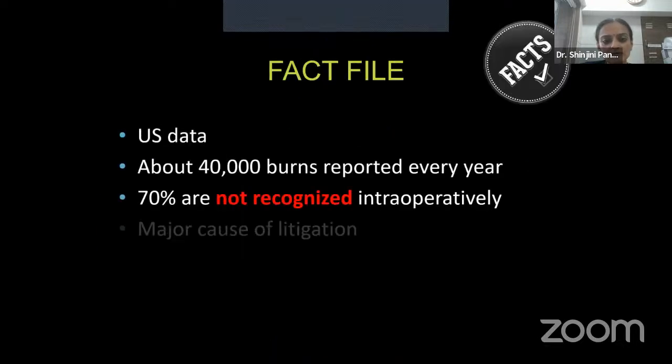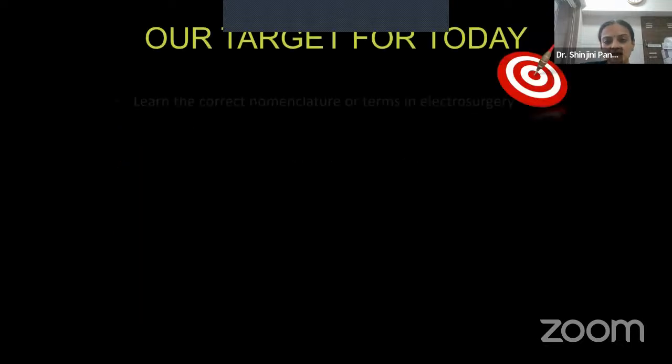Just a few quick facts. This is US data, and it shows that there are around 40,000 burns reported every year in the OR. Out of these, 70% are not recognized intraoperatively. This is a big cause, or could be a cause, of litigation. So we must all understand electrosurgery.